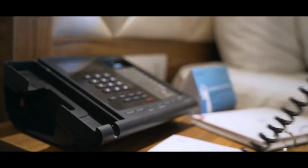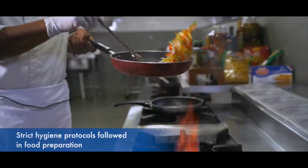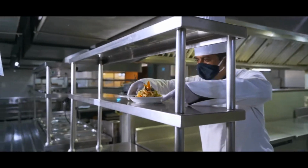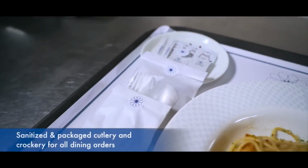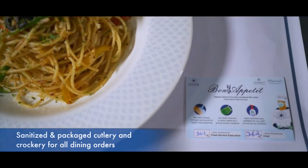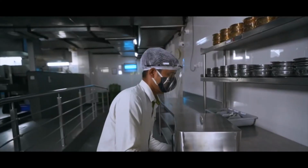All your food orders will be prepared by following our safety and hygiene protocols. Body temperature of our chef and service staff will be checked and recorded. Fresh, sealed cutlery will be provided, along with thoroughly disinfected crockery. And a double layer of covering will be included before the food is delivered to your room.